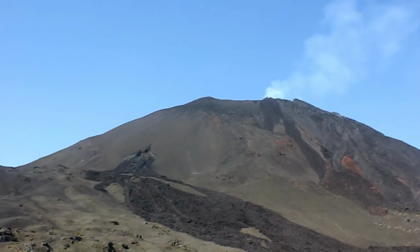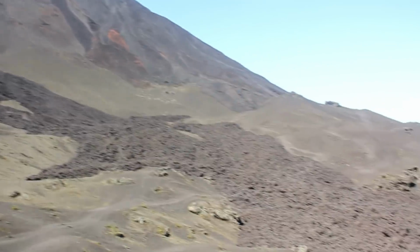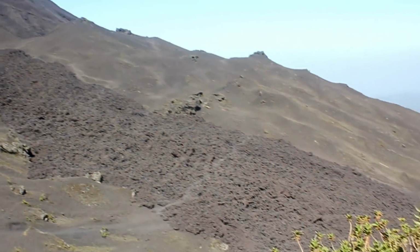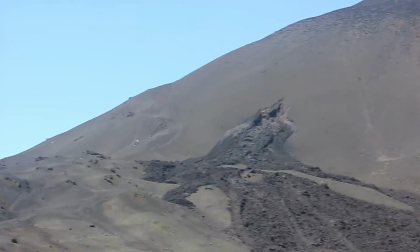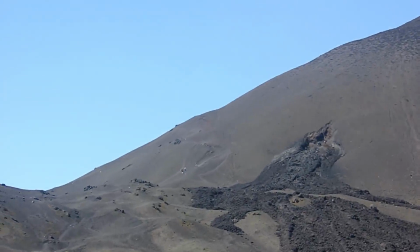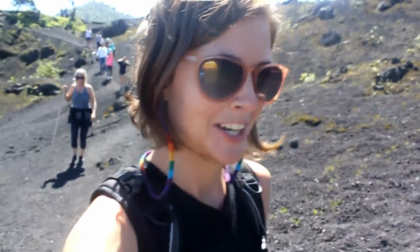So you can see all the lava flow here. And you might notice some people way up there. They're not meant to be there. They're trying to yell at them to come back. We are going to toast marshmallows on lava, I believe. Or like rocks. Hot rocks. Should be fun. This bit's really slippery. Everyone's slipping and sliding down the hill.